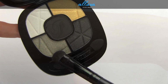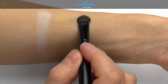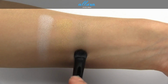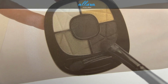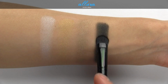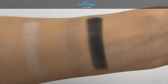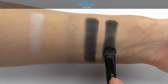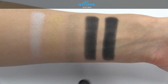This bottom left color, this is a shimmery olive color. It's weak in pigmentation. Here's another coat added, still pretty weak in the finish. This bottom right shade, black with gold shimmer, and unlike with the first palette we saw, this color is very smooth, nearly opaque. And the middle color, which is a matte black, also pretty impressive, smooth and opaque.